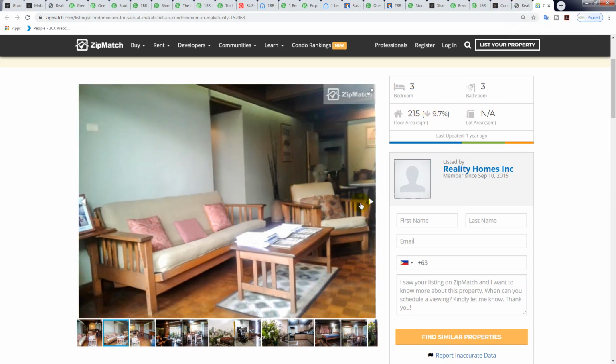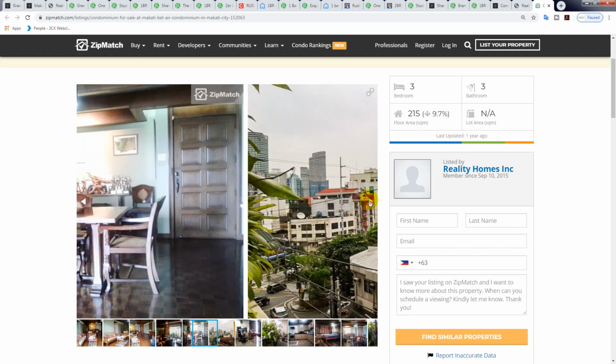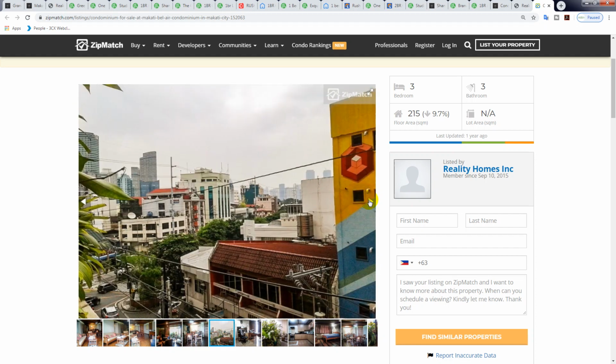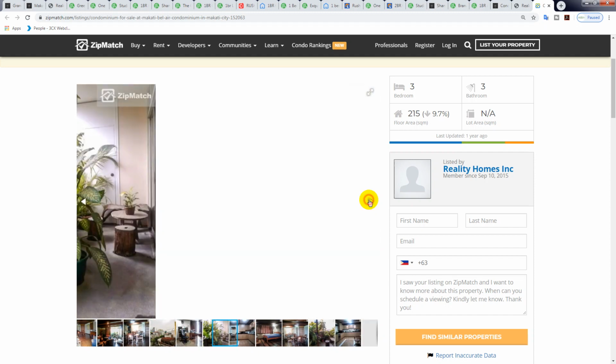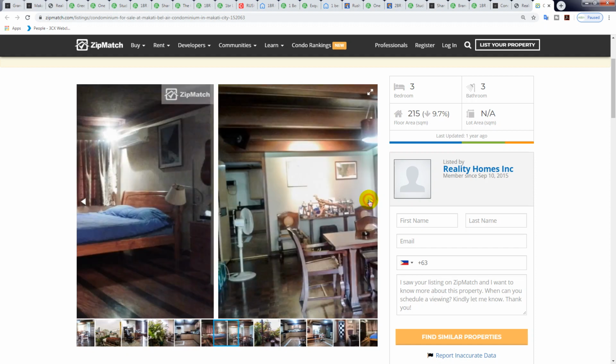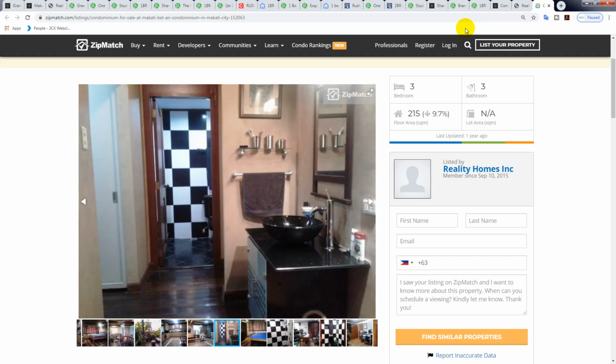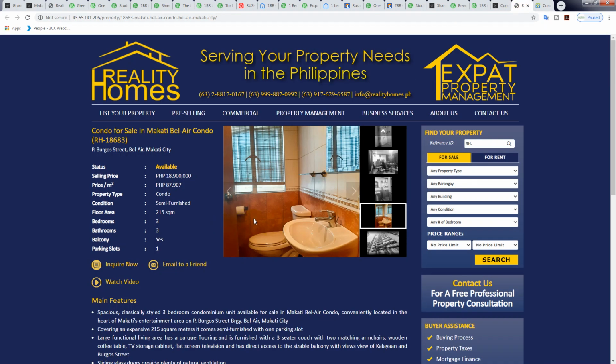Let's see, can we expand here? Not really. This is the unit. I'm pretty certain it is the same unit. You can see it's on P. Burgos, towards the end of P. Burgos, where I'm pretty sure it's on the corner of P. Burgos and Arianne Avenue. Not too far from how's that. So that's the one. Let me just go back to the details of this.